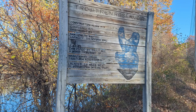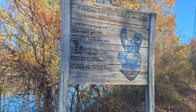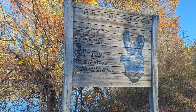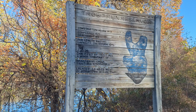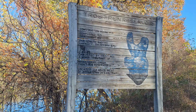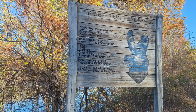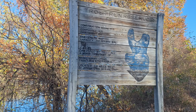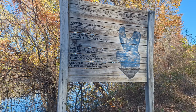There's some information for you. 1973, completed in 75. The height of the dam is 104. I know you can read it all, but it's interesting to me. Dam length is 460 feet, 330 million gallon capacity. Of course, we know about Trout Run, which is a tributary of the Manatee Creek. And it's 3.8 miles west of Boyertown and Earl Township.